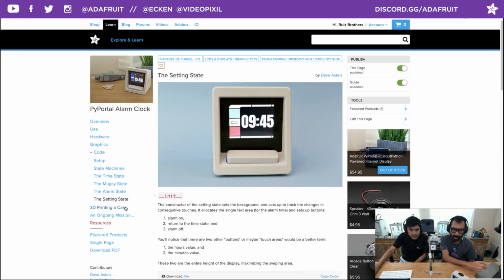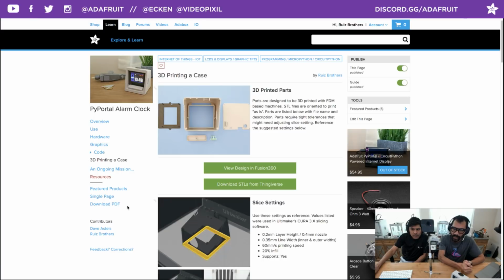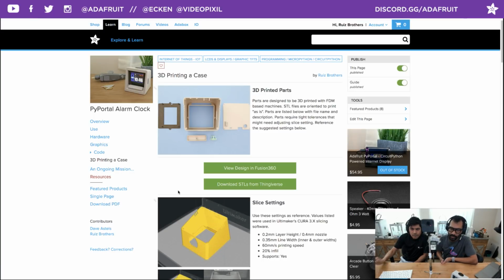Okay. Excellent. Thank you. Moving on to the 3D printing portion of the assembly. These are all 3D printed using PLA filament.